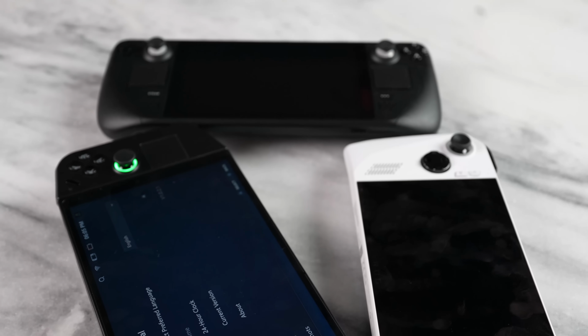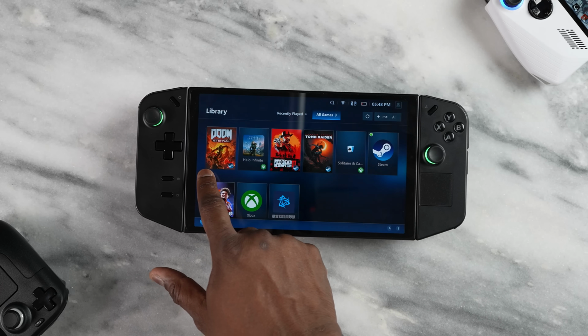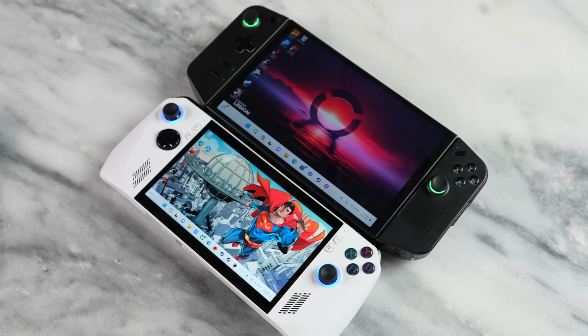So let's take a look at games. We're going to be looking at games all on Steam itself, because yes, we can download games on Windows through other stores, but we're just keeping it to Steam so it's fair and balanced across all three.